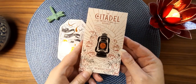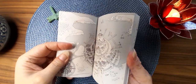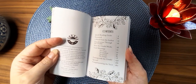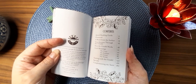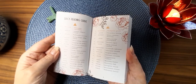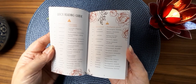This is the guidebook, an instructional booklet. It has a little map of the Citadel. There's a reading guide, a foreword, a word from the author, your journey, how the Citadel works, gaming with it, and complementing the tarot. There are some keywords that you can look at very quickly for each of these cards.